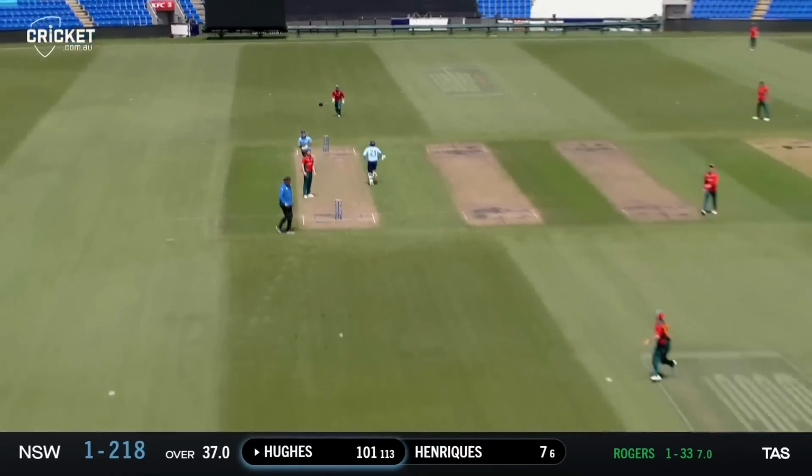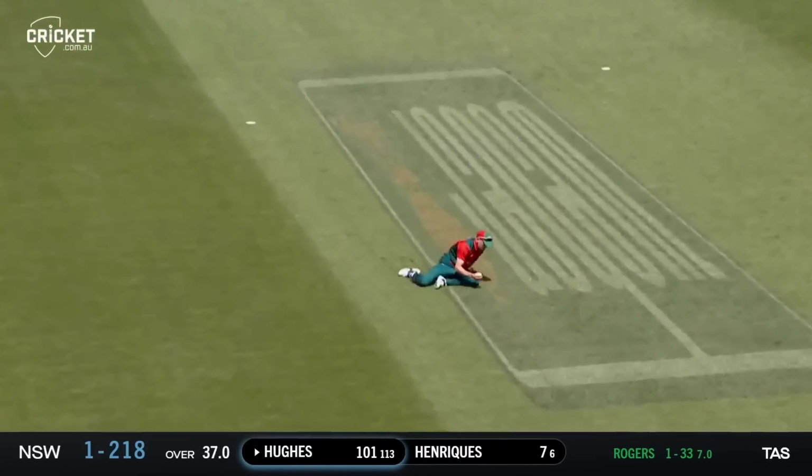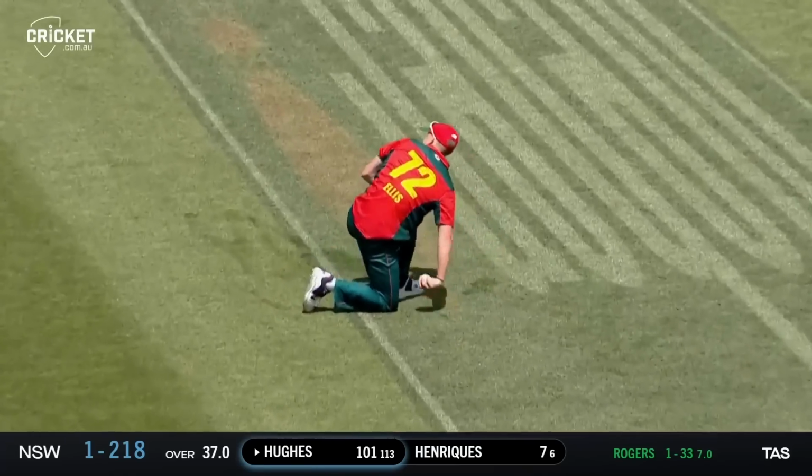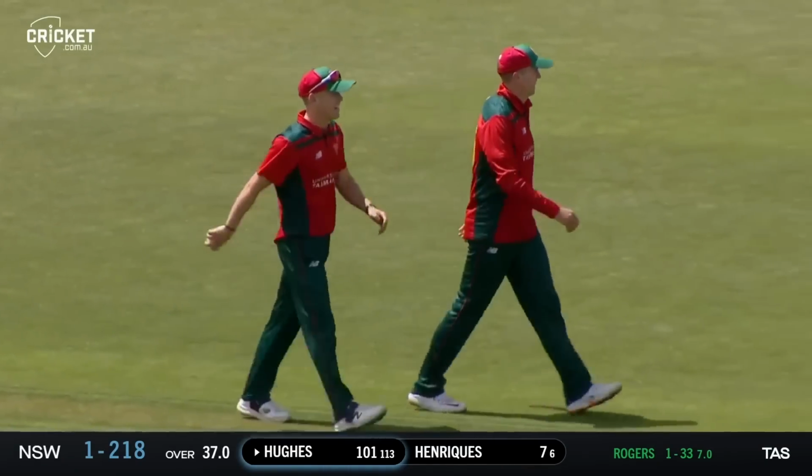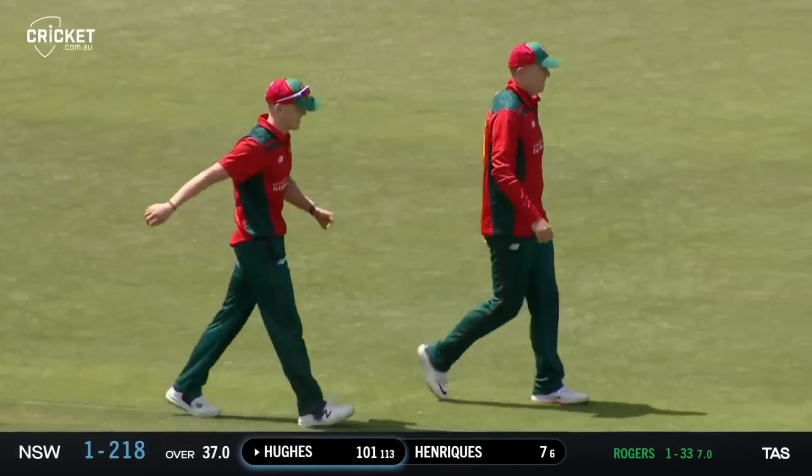Rogers again. Oh, it's up in the air. It's going to carry to mid-off, and it has. A good catch is taken from Ellis. Backing back, and he had to be very steady there at the end to hold his shape, which he did.